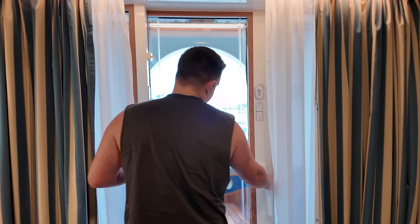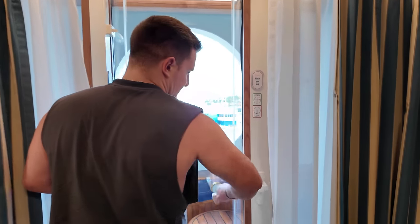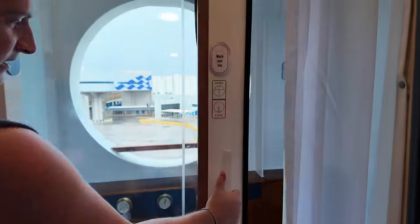Now, the main difference with this room compared to the other veranda rooms, so this is classed as a navigator's veranda, and you'll see why in a second. The other veranda rooms are either clear glass or they've got a white wall going around them. But these ones are quite unique at the back of the ship. There's only a select few of them. If you come out here, this is the navigator's veranda.